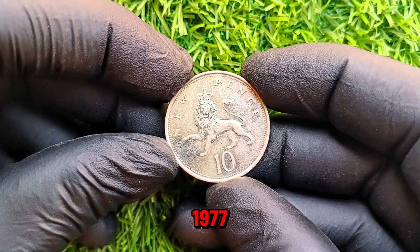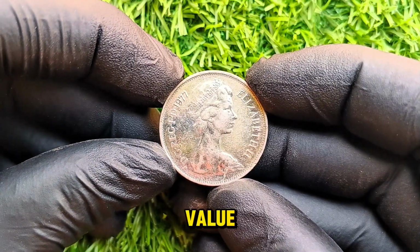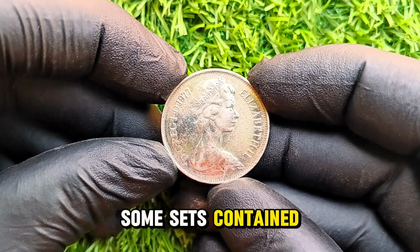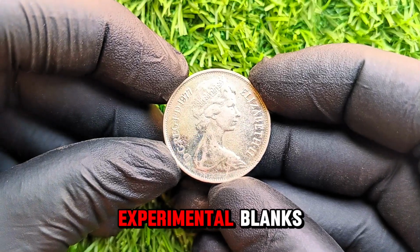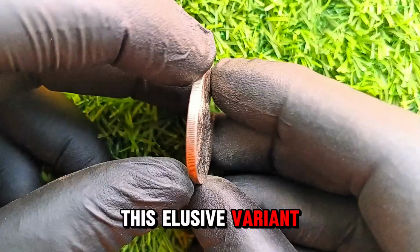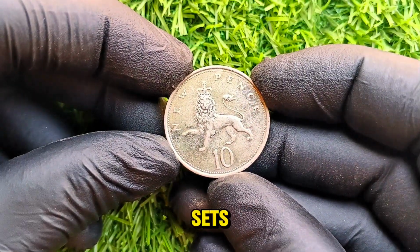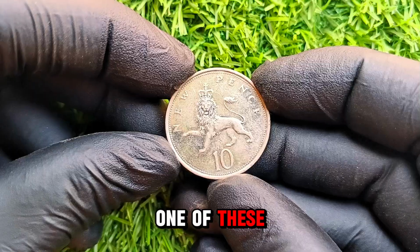In 1977, even the packaging of mint sets plays a role in the coin's value. Some sets contained coins struck from test dies or experimental blanks, and one of those coins turned out to be this elusive variant. Collectors now hunt for sealed 1977 sets, hoping to uncover one of these legendary treasures.